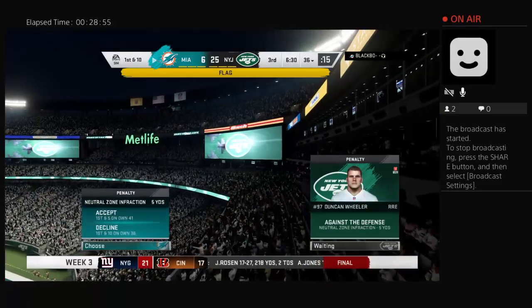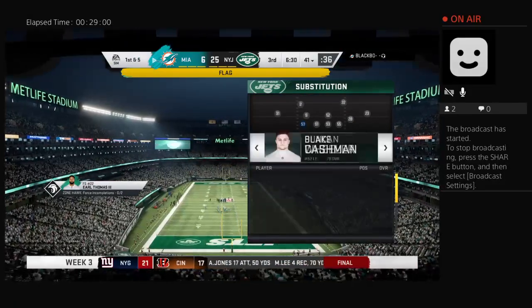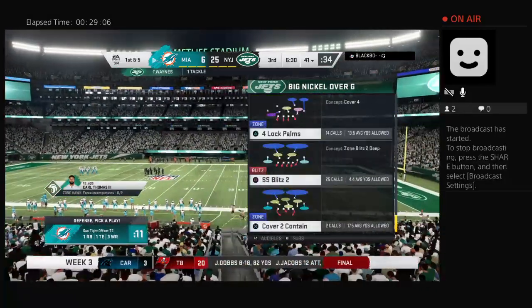So from the 36 now, 1st and 10. So a jump there defensively. That's a killer. Watch the football. Don't move across the line of scrimmage until the ball moves. Get where I told y'all to be at.